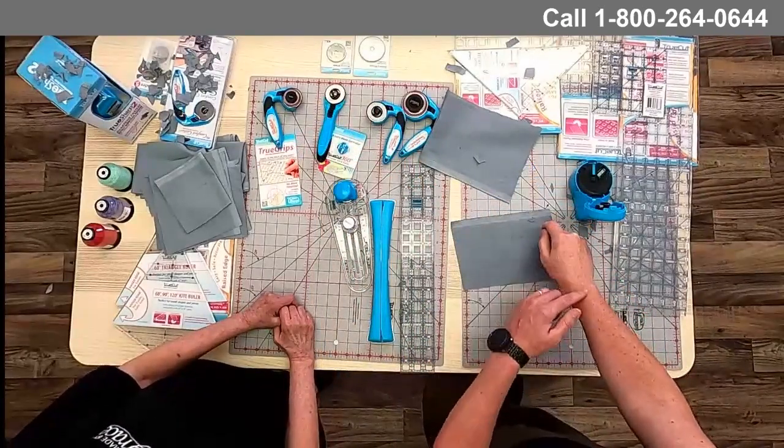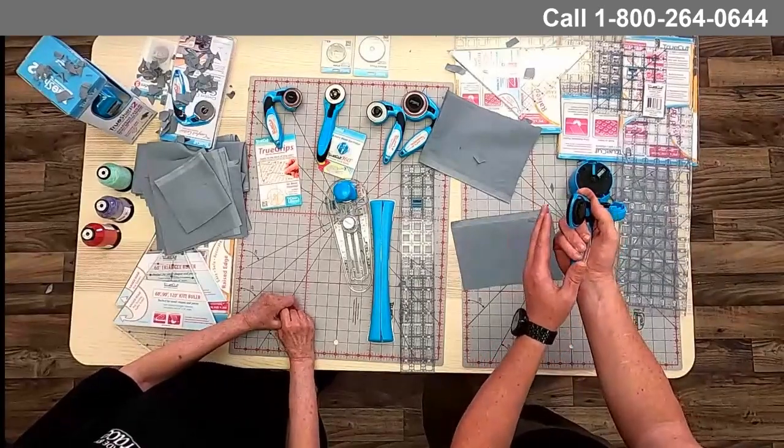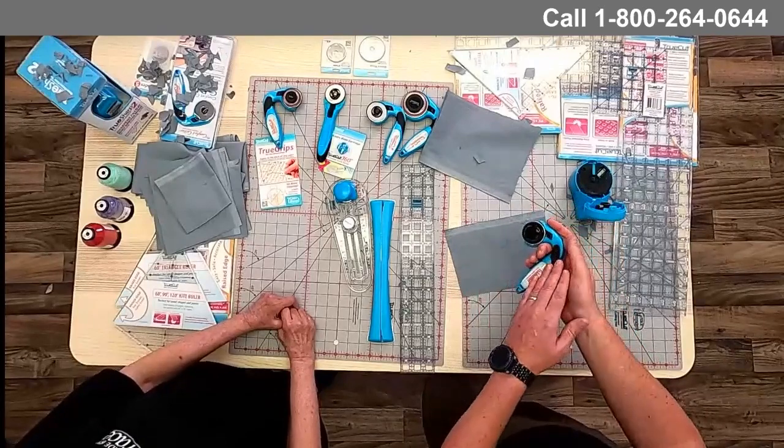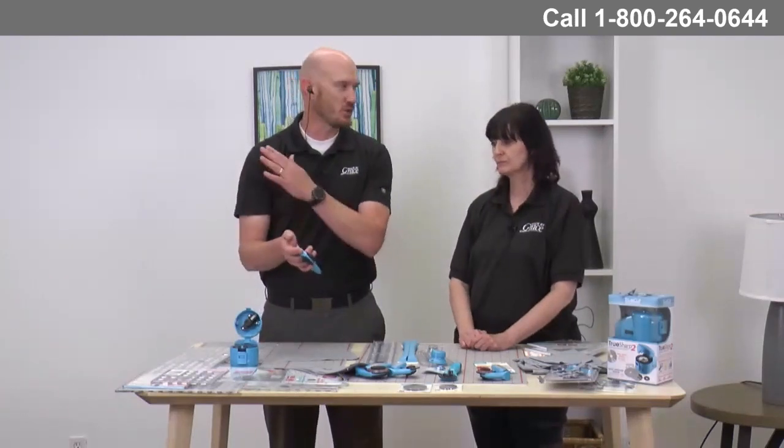And it keeps my wrist aligned straight. These other fingers now are not gripping the cutter. So arthritis, carpal tunnel, ligaments, just many issues, not only in the wrist, but also in the shoulder and the elbow.